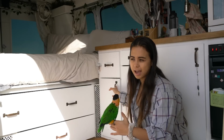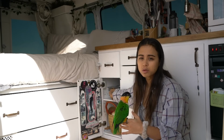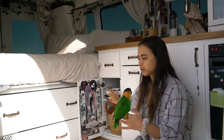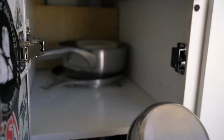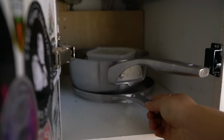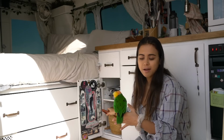To the left of that, I have a cabinet. On the top of that cabinet, I have bowls, and basically all my bowls stack. So it's super easy. I just take this out, and then behind it I have pots and pans, and those stack as well, so I can very easily just pull those out. At the bottom of this cabinet, I have a pull-out drawer.